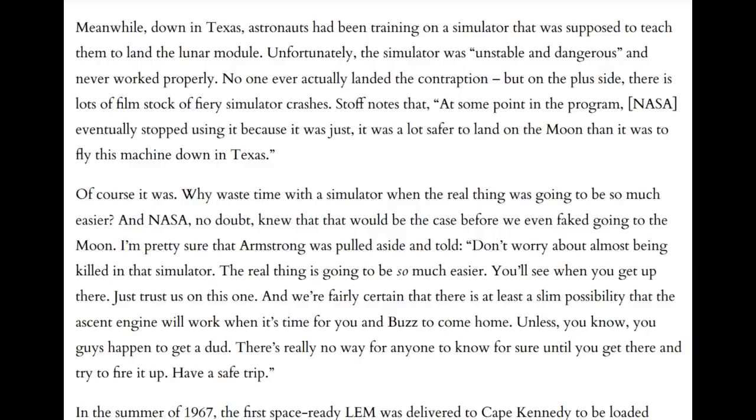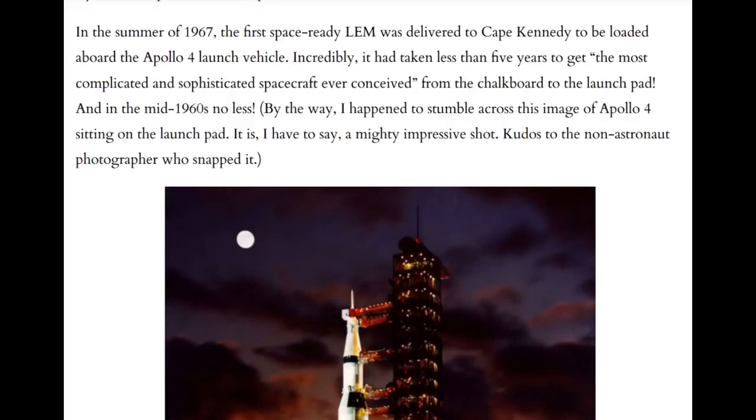And we're fairly certain that there is at least a slim possibility that the ascent engine will work when it's time for you and Buzz to come home. Unless, you know, you guys happen to get a dud. There's really no way for anyone to know for sure until you get there and try to fire it up. Have a safe trip.